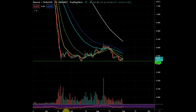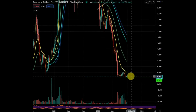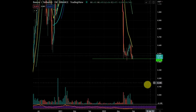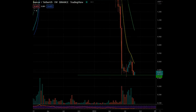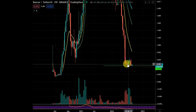Can it hold up? Well, that's what trading is like. It's a game of probabilities. There are no certainties in the market, but the fact that the retest held and we're bouncing. So it's a weekly held. 4 days left in the week. It's a difficult one. Is this going to hold?